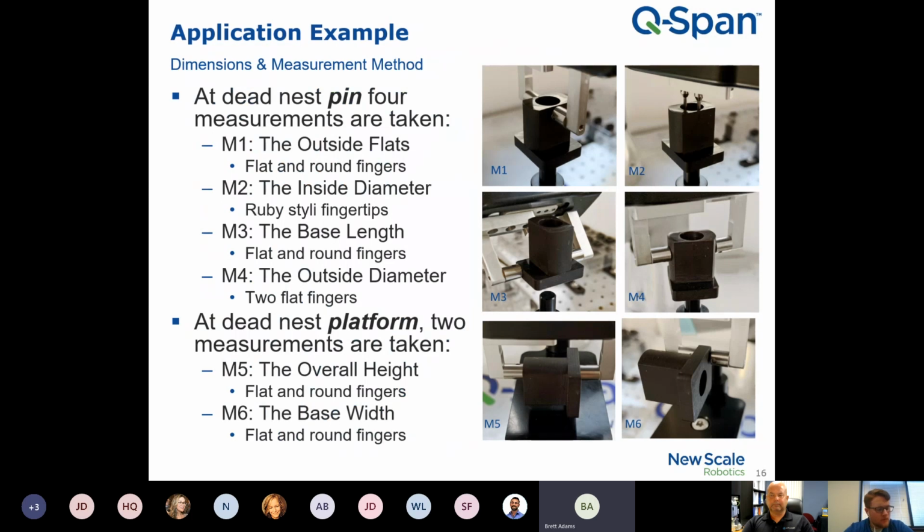So after we evaluate the drawing, we'll ask for the sample parts. Usually 10 to 12 parts is a good sample size for us to go through the in-house evaluation. We serialize the parts. This is important to make sure that we locate each part the same way. We pick each part up the same way, and that way we can correlate the data once it's collected with a Q-Span system. This example uses our metrology fingertips to take the 6 measurements on the part. It's performed at our dead nest platform, including the width, the OD, the ID, and the height of the part.